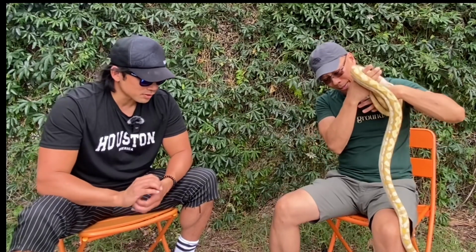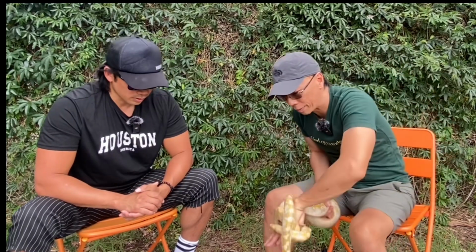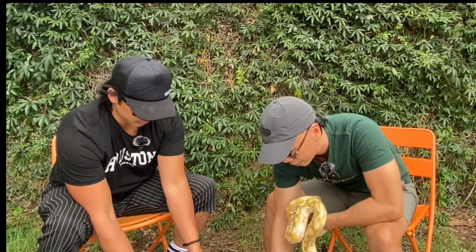Now, you don't house the snakes together, right? No. They'll fight or they'll kill each other or eat each other. Different species will kill each other. I wouldn't house a little baby with this one.